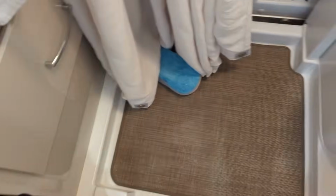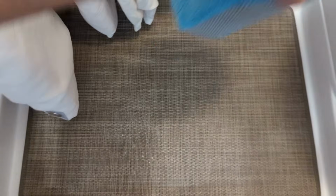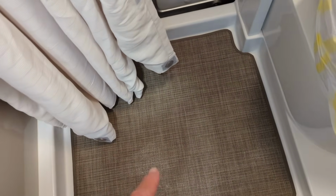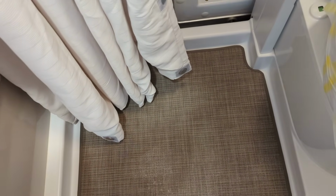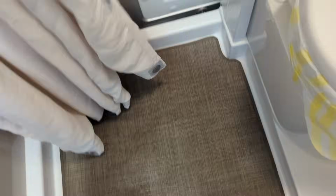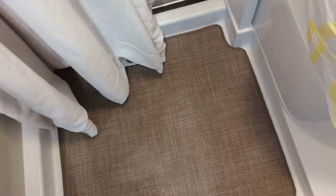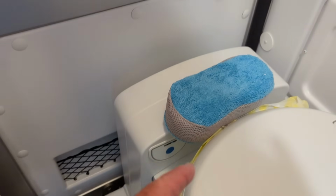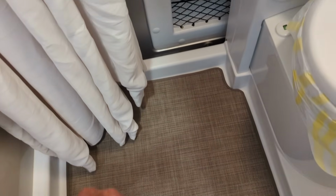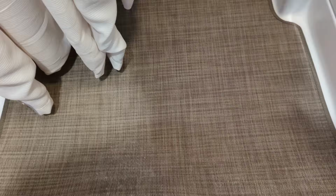And this little pad here, whenever you take a shower, you need to move it somewhere dry, because it'll get a lot of water in that little basin right there. And you don't want this thing just soaking wet. So what I do is I pick it up and put it right back in here out of the way. And then after I get through taking a shower, I take this sponge and sponge up any excess water that doesn't go down the drain, because the drain is right there, okay?